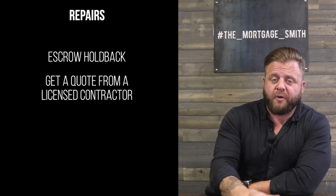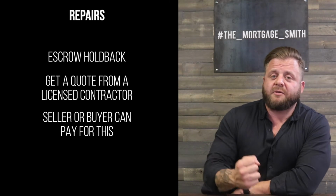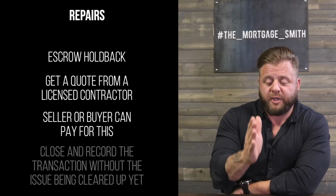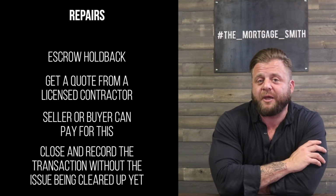Now, the seller or the buyer can pay for this. Either way, the seller can give a credit at closing. And what we do is we collect those funds to do the repairs at closing from the buyer or the seller, whoever wants to pay it. We close and record the transaction without having the subject to issue on the appraisal cleared up yet.